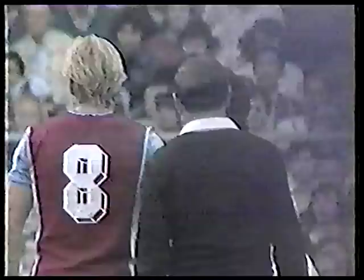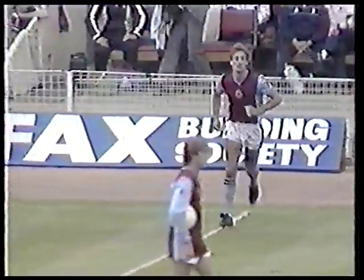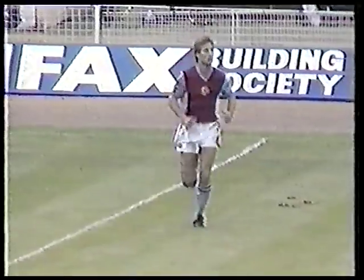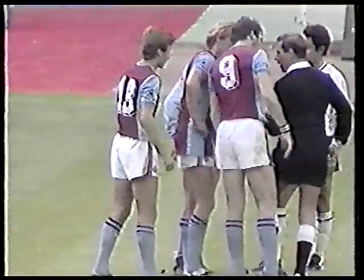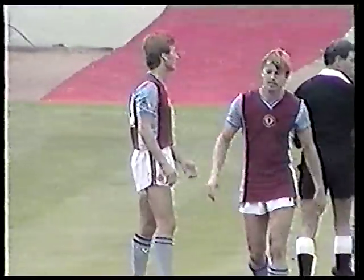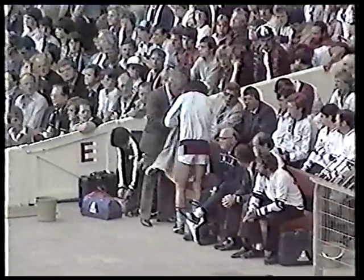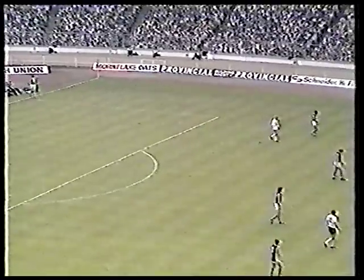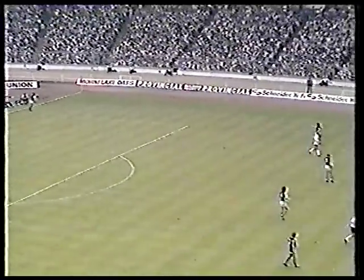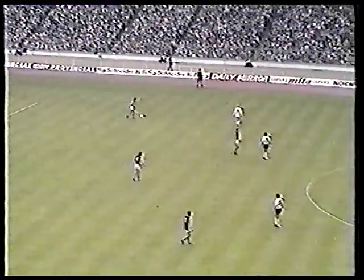And a substitution, because Dennis Mortimer is still suffering from that injury, and he is going off, and Andy Blair, signed from Coventry City for a fee eventually fixed by the tribunal, is going to get his chance as Mortimer goes off with an injury. Now Andy Blair is wearing number 13, and he started off on the left-hand side of midfield with Gordon Cowans in the centre.